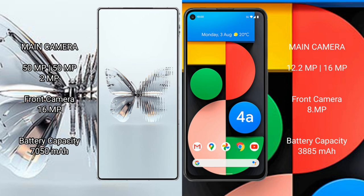Red Magic 10 Pro Plus has a 7050mAh battery with 120W fast charging support. Google Pixel 4a has a 3885mAh battery with 18W fast charging support.